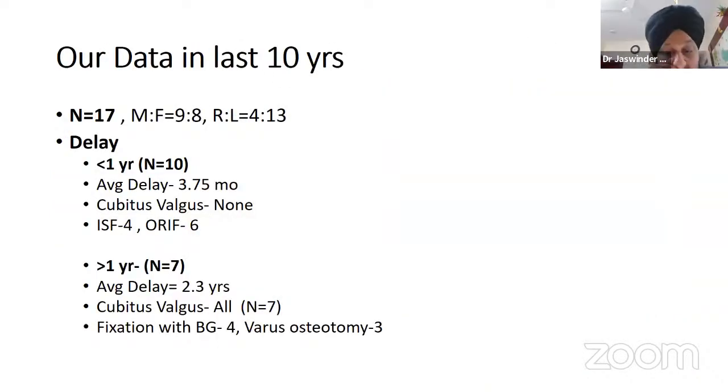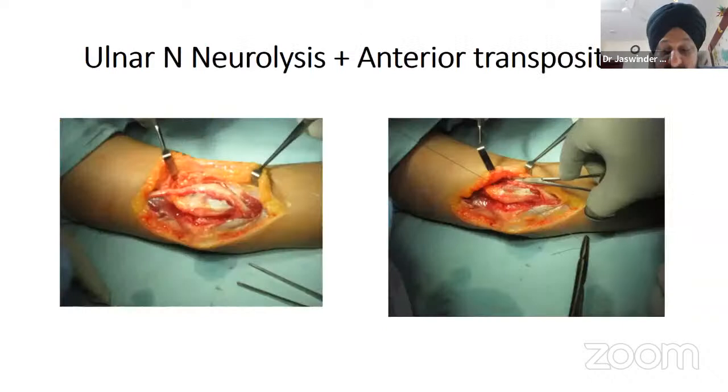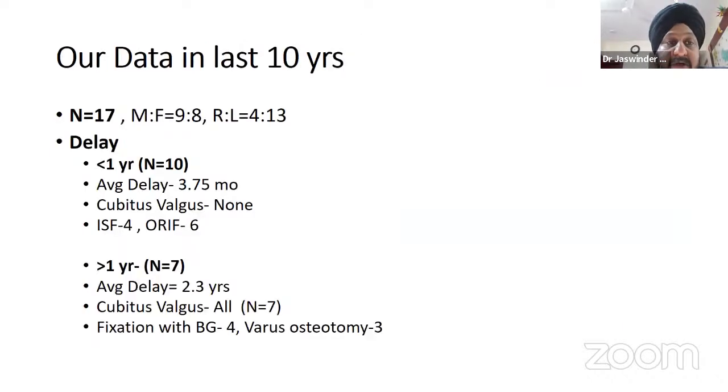Right. So those are all the case interactions, discussions we wanted to have. So this is our data in the last 10 years. We had a total of 17 patients in the last 10 years with a dominance of the left side. There were 10 patients who presented within 1 year and 7 patients after 1 year. In those who presented within 1 year, there was an average delay of 3.75 months.